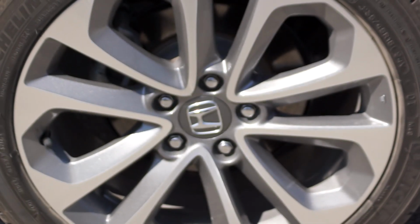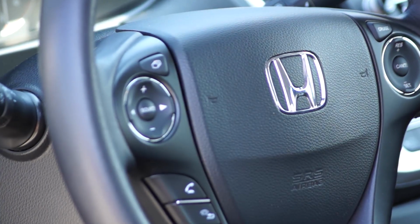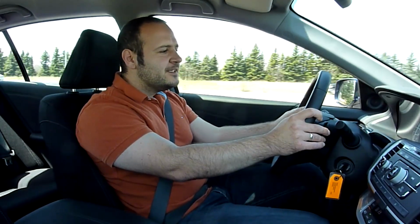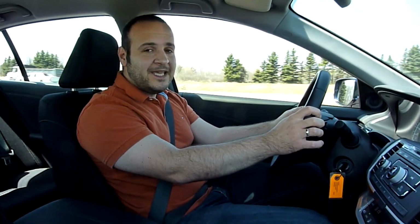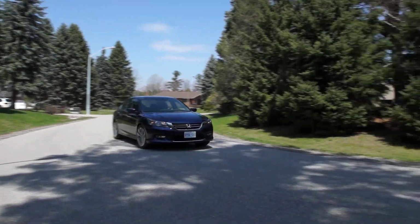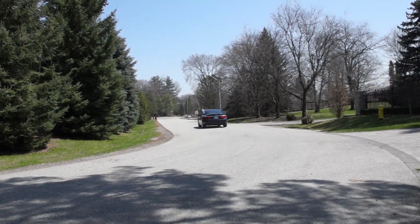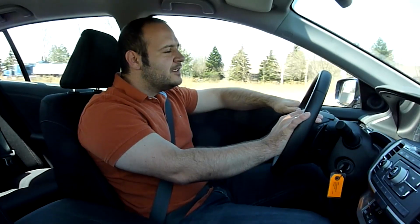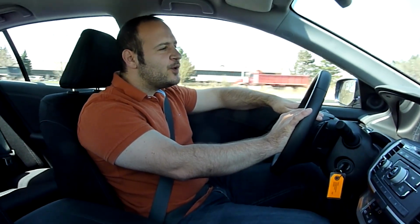The sport trim level also offers paddle shifters, which further demonstrate how good the transmission is. Listen to this. That's as fast as you can blink. And the 7 preset gear ratios available are distanced very well, so if you can't live with a 6-speed manual, fear not the CVT.